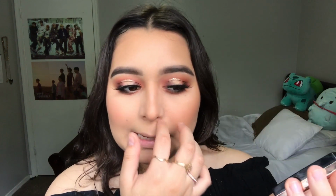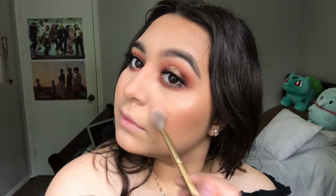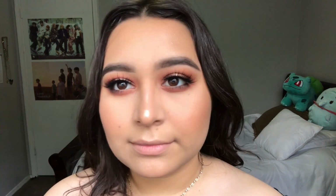Alright, and now for highlighter, I'm going to be using the ABH Amrezi highlighter. I said Amrezi. I still call it Amrezi, but I'm guessing it's Amrezi. The Amrezi highlighter. Of course, my chin. Ooh.